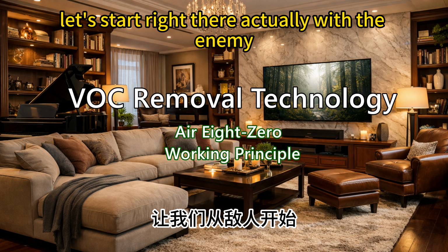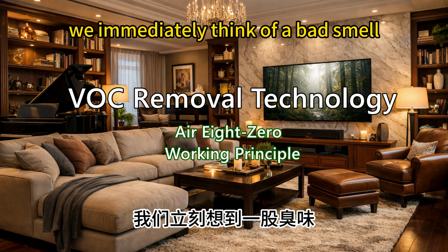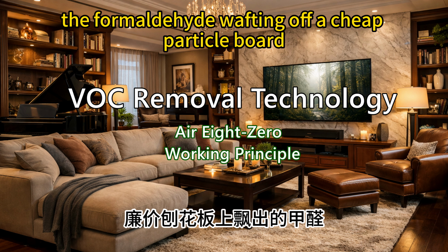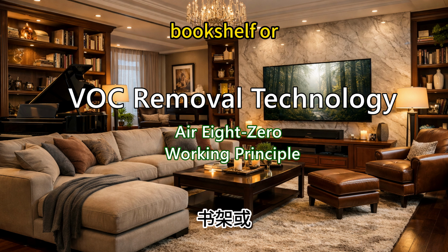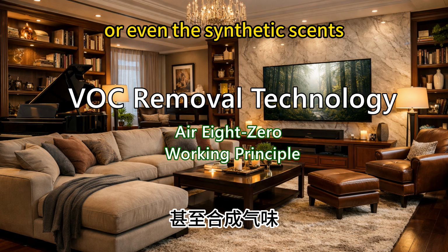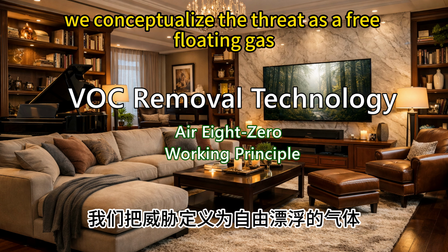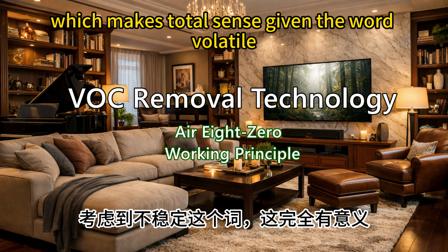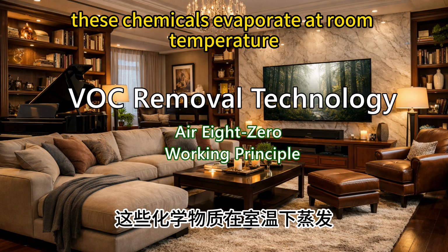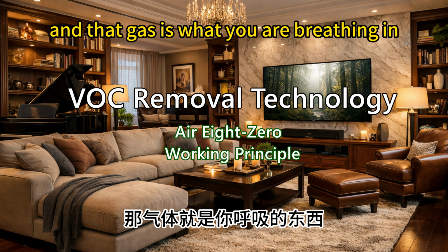Let's start right there, actually, with the enemy. When most of us hear the acronym VOC, we immediately think of a bad smell. Sure, yeah. We picture the formaldehyde wafting off a cheap particle board bookshelf, or the toluene from fresh floor lacquer. Or even the synthetic scents baked into our laundry detergent. Exactly. We conceptualize the threat as a free-floating gas. Which makes total sense given the word volatile. The conventional wisdom is that these chemicals evaporate at room temperature, turning into a gas phase. Right. And that gas is what you are breathing in.